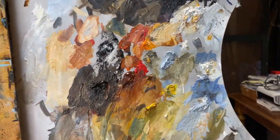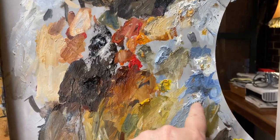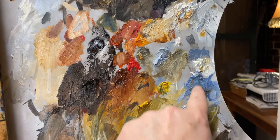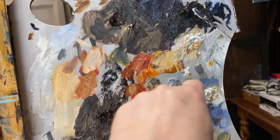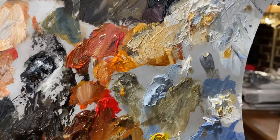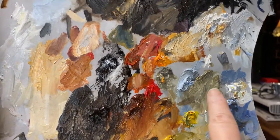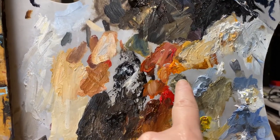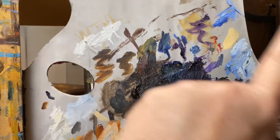Over here, I have an assorted amount of grays. This is my gray medium tone. I've got a blue gray, some more white. Looks like that's kind of a blob of paint that barely got touched. I had my yellow gray here. I had a warm gray up top. I had a lot of my cool colors up here.